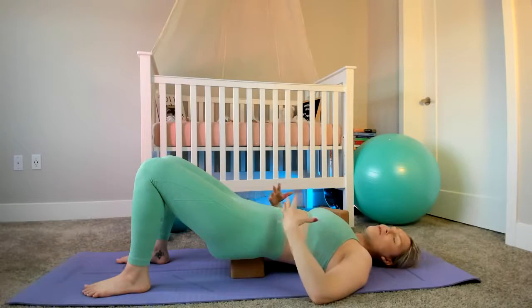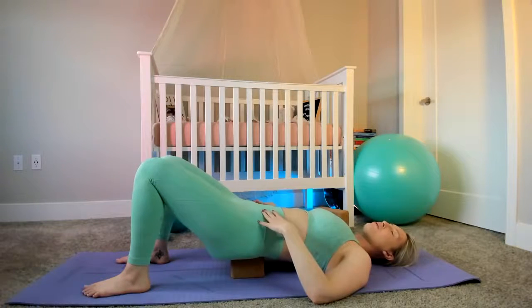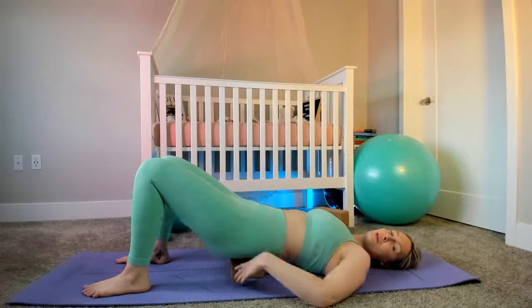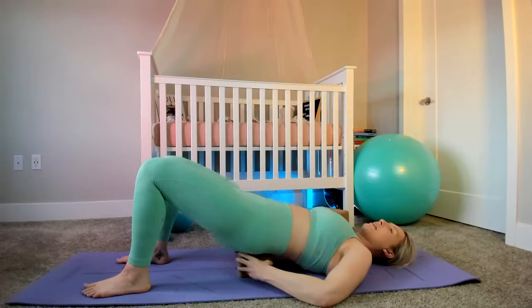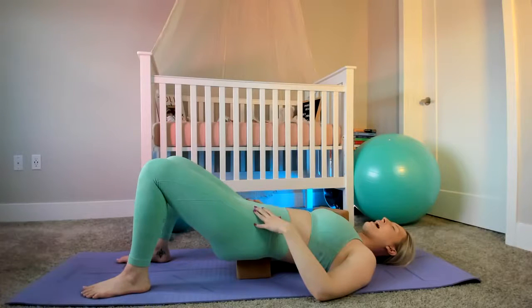Now, what you don't want is to feel any pain here. You don't want your back arching. Try to adjust it so it feels really comfortable. And again, my block is long ways here. I'm not doing it this way, okay? So underneath, and all you're going to do is just sit here and let it relax, okay?